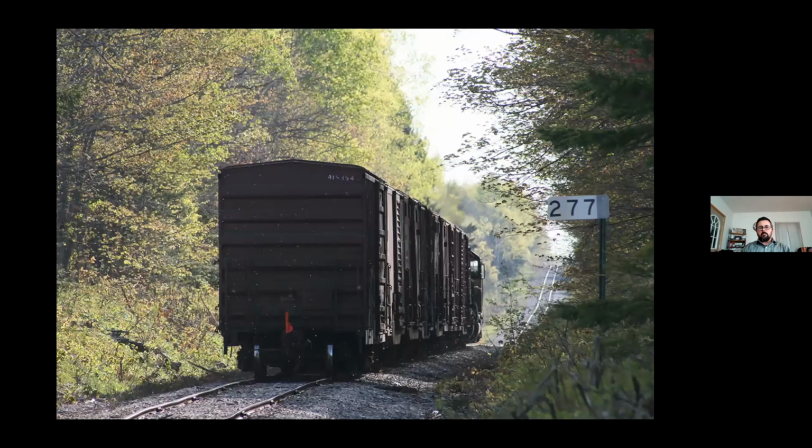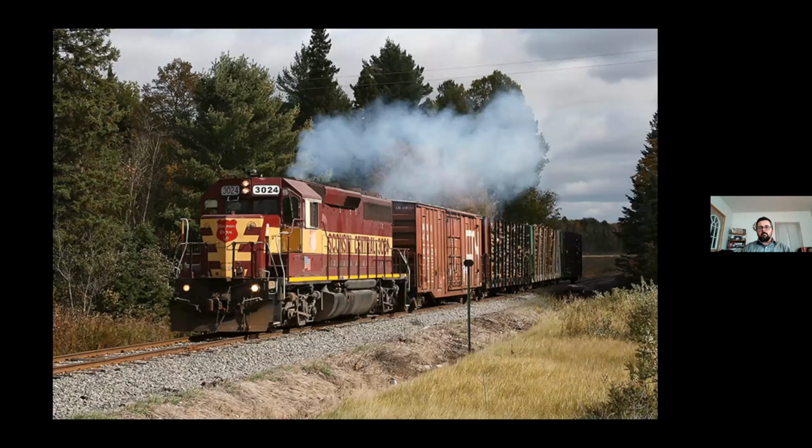Looking east down the old DSSNA main line at milepost 277, as measured from Sault Ste. Marie, Michigan. Westbound train approaching M64 crossing, and M64 parallels the west shore of Lake Gogebic.